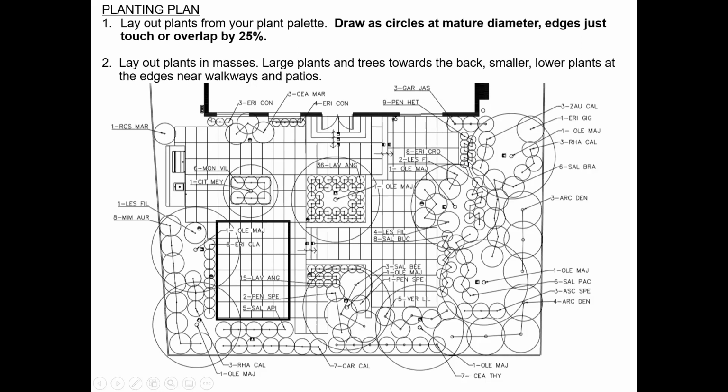So this is what a planting plan looks like. This is what you would get from a landscape architect, and how we put plants in. So we put in our large things first, and then we layer in plants underneath, large things towards the back, smaller things towards the front, okay?